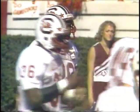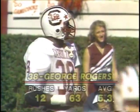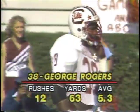In case you don't know what a gamecock is, it's a fighting rooster. That's what it is.